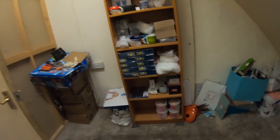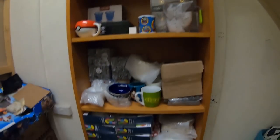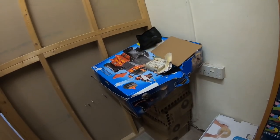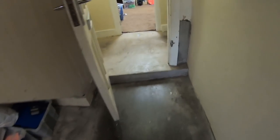So this area is just like stock. Random bits. I'll probably organise it a bit better when I get a chance. More stuff. I'm just waiting, the bits for this are everywhere, this Playmobil. I'm just waiting for them to arrive and I'll put that all together. It's not listed yet, so something I need to get around to doing. And back room.